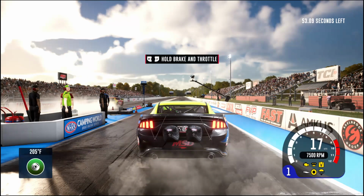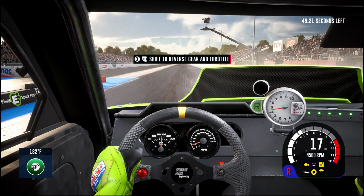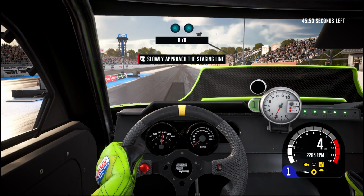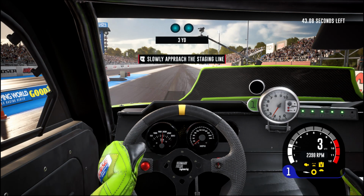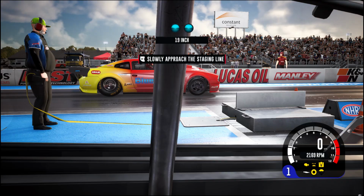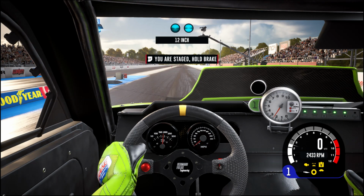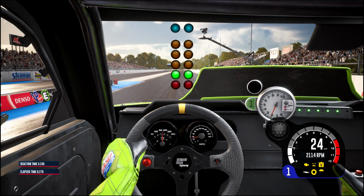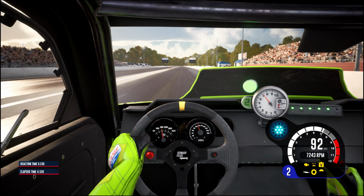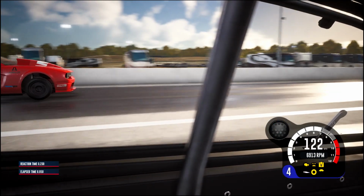Alright, and let it roll. Excellently done on the tire temps. Ourselves roll back up here to the line. This feels like it could be the beginning of a famous rivalry. Here we go. Oops, slow on the start there. Could have done a better reaction time, but not too bad.